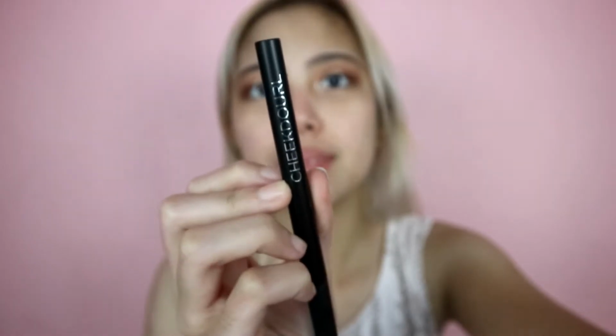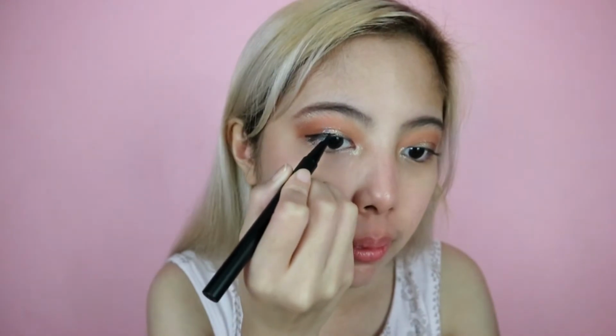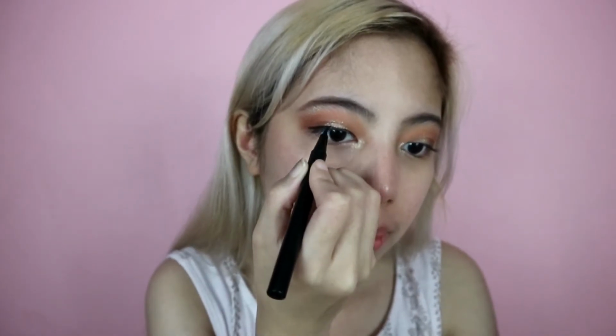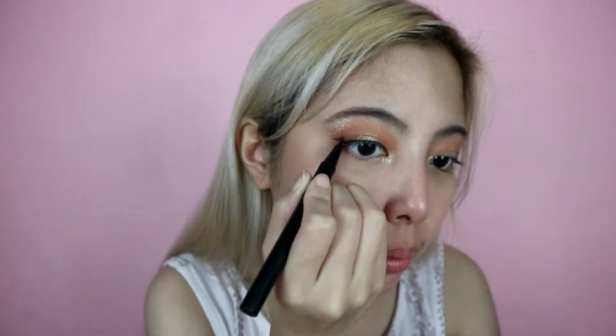And for the finishing touches, what I use is this Chic Doral eyeliner. This is one of the cheapest eyeliner that I've used. It's only 89 pesos on Shopee. Ayan, para po siyang marker. Ang dali-daling gamitin. And madaling matuyo. Ayan. So, kulay na lang sa cheeks ang ating kulang.